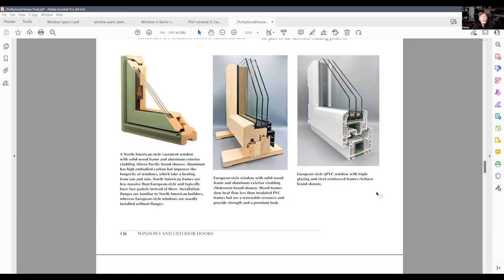Let's touch a little bit on that, Mike. We haven't talked at all about frame versus frameless, flangeless windows. I'm getting that all screwed up. Yeah, flangeless versus flanged windows. I'm sure most folks who build in this country are familiar with flanged windows that are affixed to the sheathing and into the framing, whereas a European window, not really sure how that works, honestly.